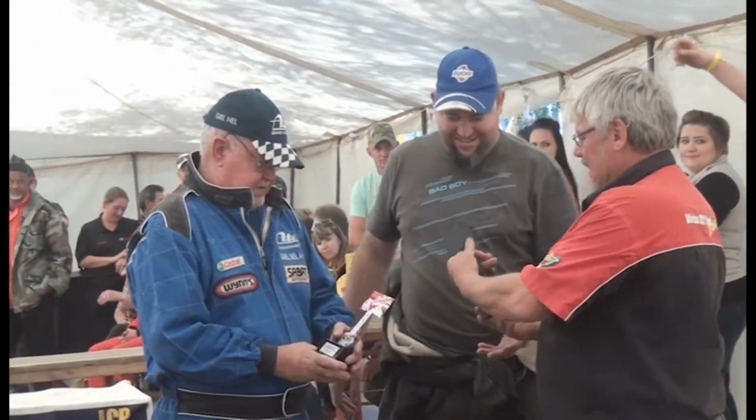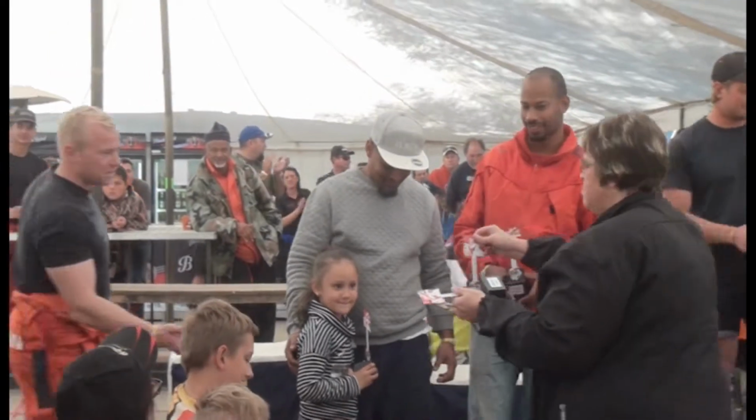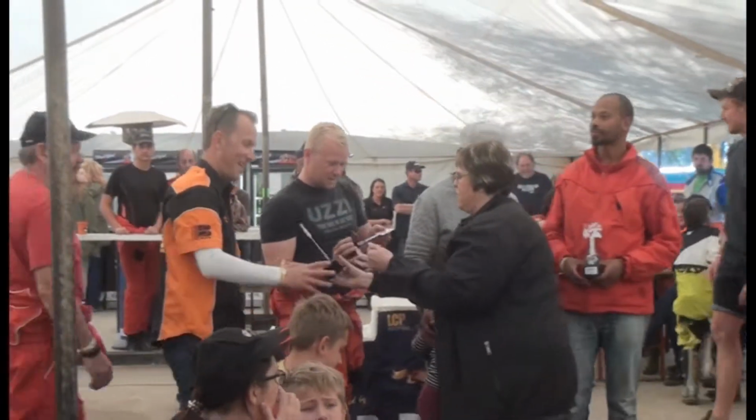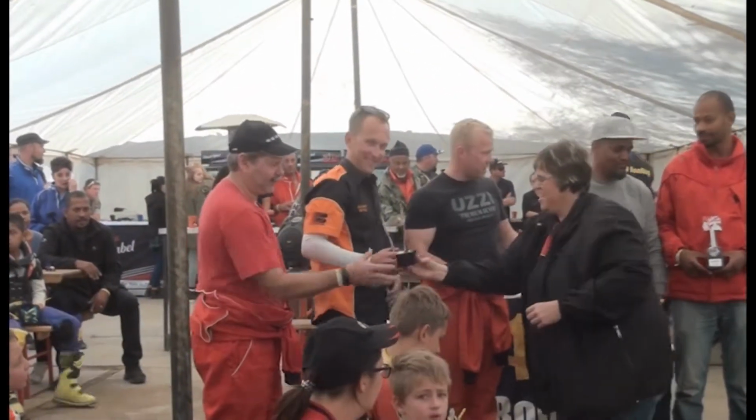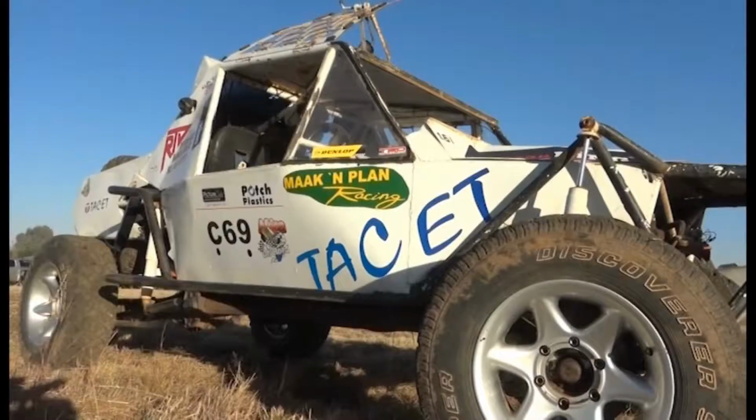Nice initiative that they run here, only handing out the trophies at the next event from the previous round. Why? Because it makes sure everyone turns up for the next event. I like that. Make sure that you get the same people coming and hopefully a few more extras along the way as well. Nice lineup as well. Good numbers on the page for the Koster 200 event.